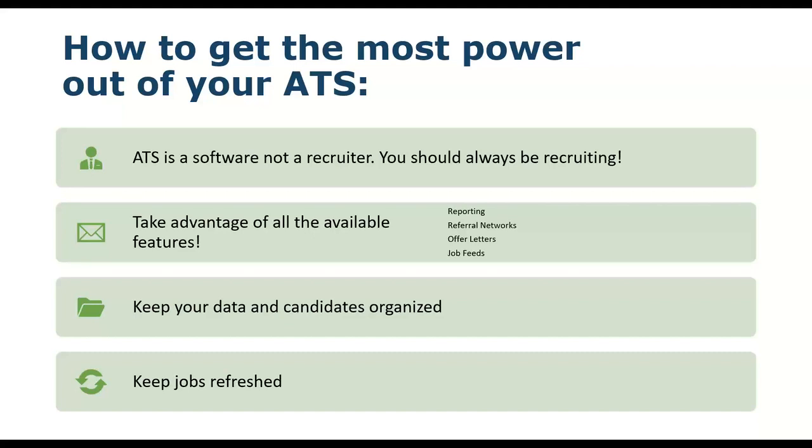I love the label functionality. I always tell people that I always think about it, because I'm old, as the old manila folders that you used to put your candidates in your filing cabinet. Labels are really those folders so that you can put people into those. So Jen will talk about that in just a second.